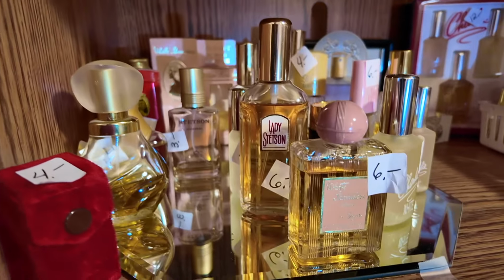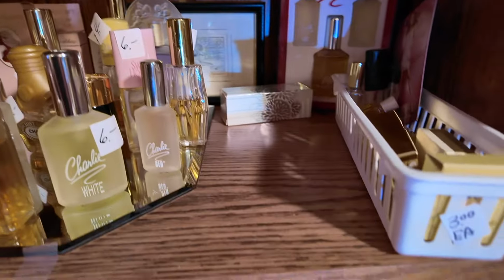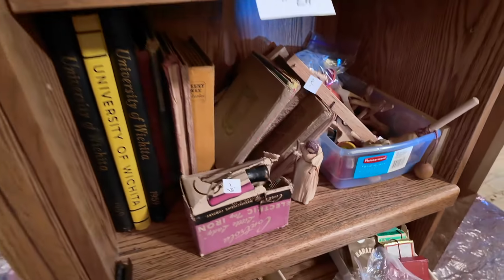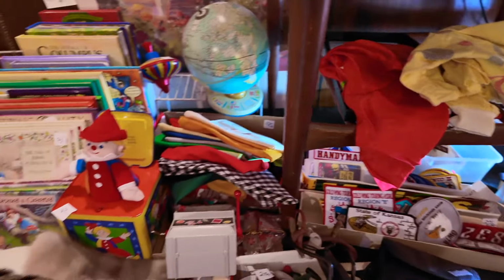There were numerous different perfumes that were about $6 each. I did do a couple of price comp searches on some of those perfumes because I know that my dad has found some pretty expensive colognes and perfumes at estate sales and yard sales in the past. But unfortunately, all of the ones that I was looking up were only about $8 to $10 on eBay.